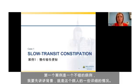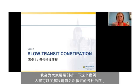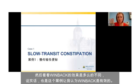I go into a good amount of background and detail on this patient because she is so complex, and I had been working with her for quite some time before we even had the WINBACK as a treatment option. So I wanted to layer this case to show you the various different treatments I did, and then how WINBACK made a nice difference. Honestly, this case is what really sold me on thinking the WINBACK was effective.